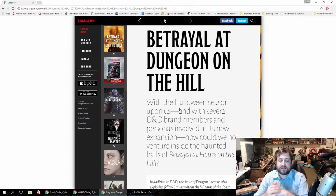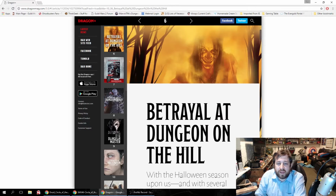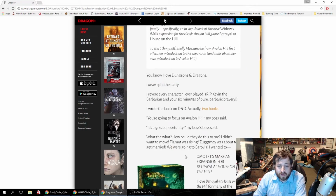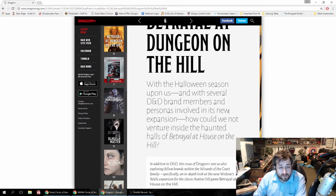Again, I think we talked about this briefly, but Betrayal at House on the Hill is a board game. There is an expansion that was released, which was called, which escapes me, Widow's Walk. And I think this is being published by Wizards of the Coast.